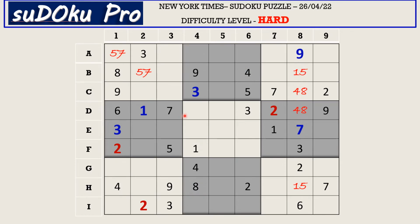In D row there are only 3 missing numbers. The missing numbers are 5, 4 and 8. There is a 4 8 pair blocking the cell, so D4 takes 5, and this cell D5 will take this matching pair 4 8. Now there is a 5 here in F row which blocks these 2 rows, so naturally 5 goes here in E9.